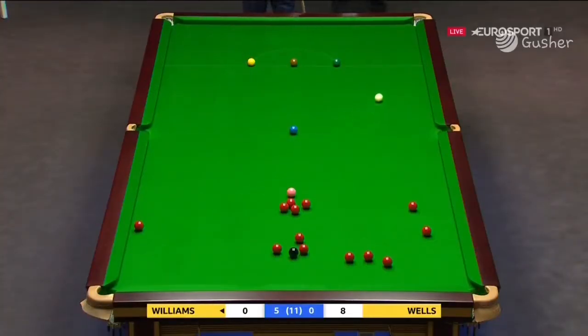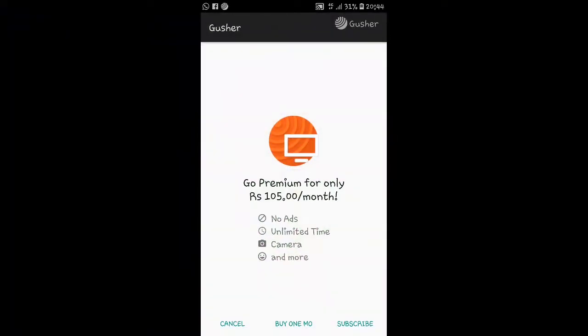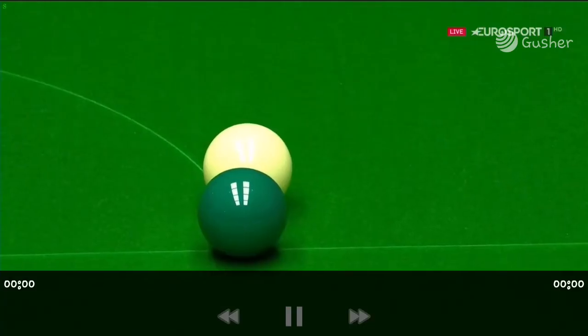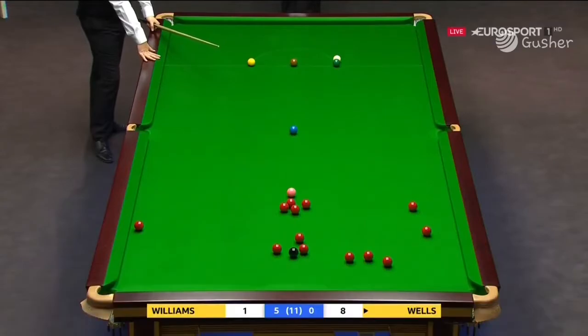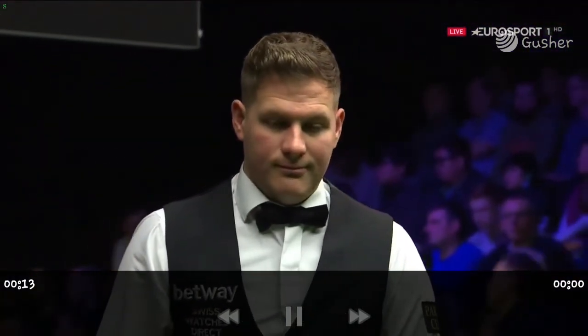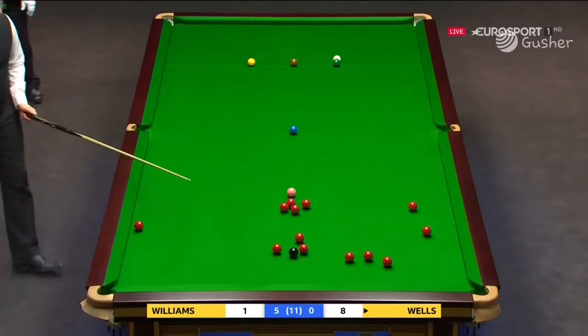Yeah, good shot. That was always on. Well, with some safety in mind. And because he's got it so close, Daniel's having to come off more than one cushion. Possibly the two side cushions, trying to land up into the reds by the pink.